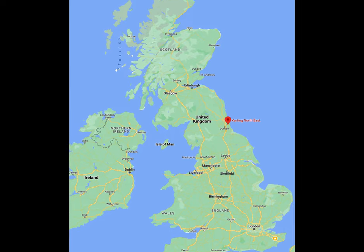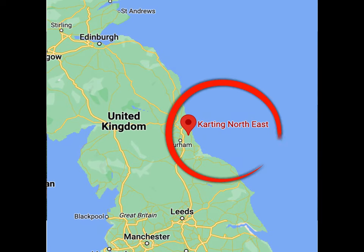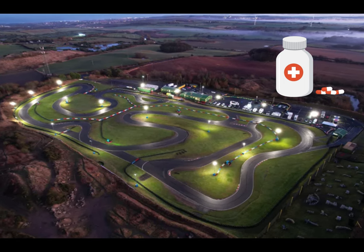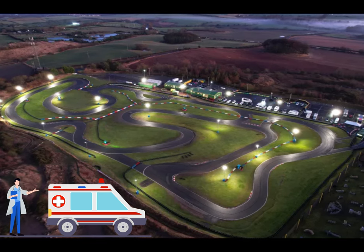So Warden Law is located right up in the northeast corner of the UK, a long way for me to go and very high up the country, so I've been taking a lot of altitude sickness tablets, and I've even got the medical team on standby in case I start getting nosebleeds to stop me bleeding to death. So hopefully I should be okay.